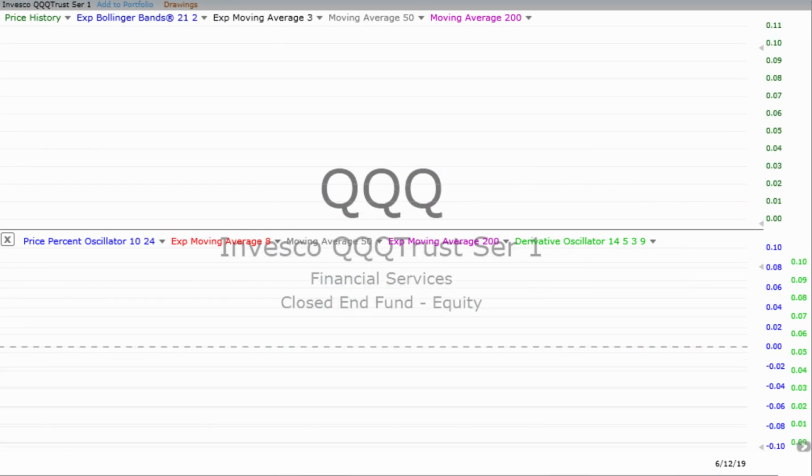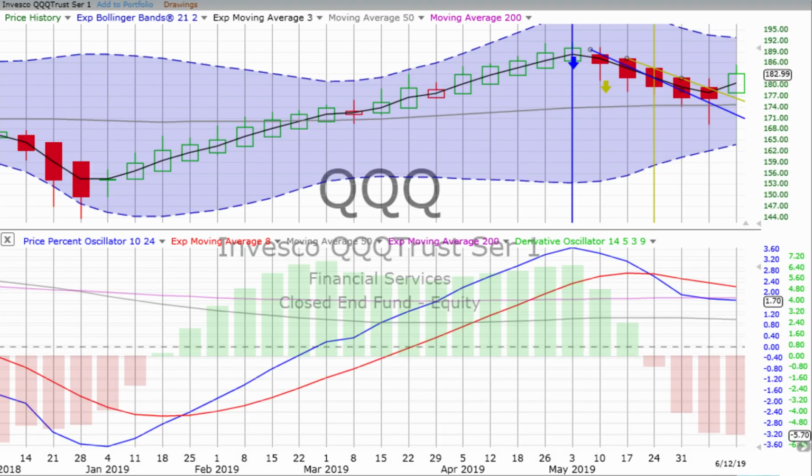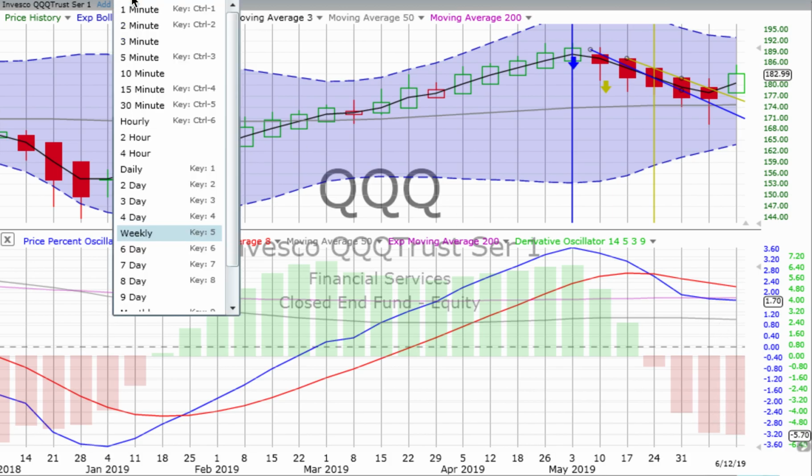Now, what about the Qs? The Qs has been really pushing down stronger over the last several weeks anyway, down 0.58% for the day. We do have a green up candle that's forming. Price percent oscillator still heading down. Derivative oscillator also heading down on that weekly chart.